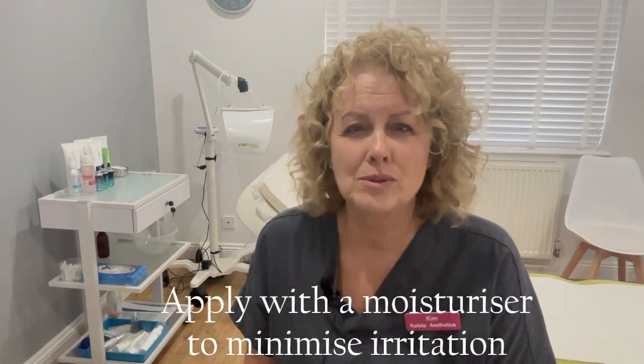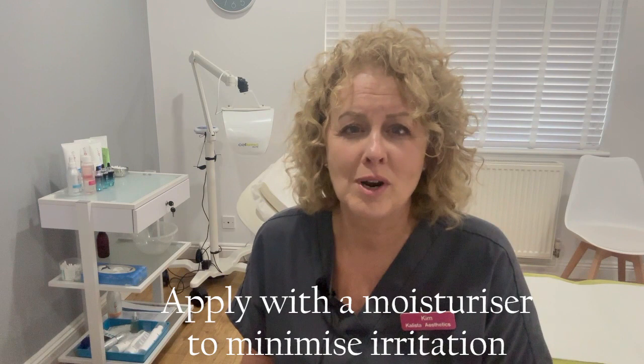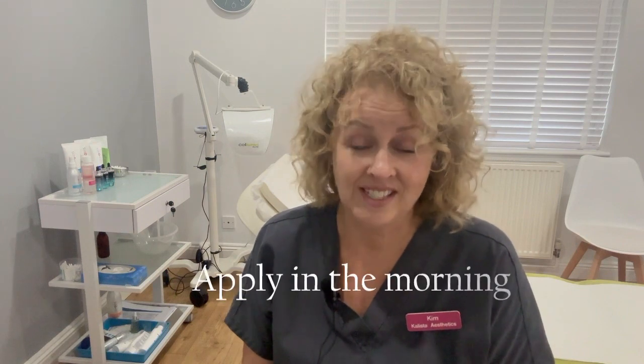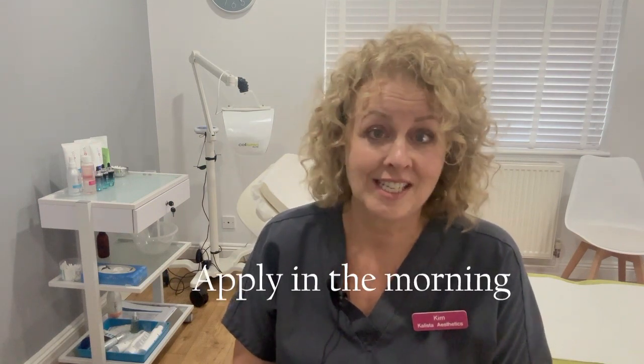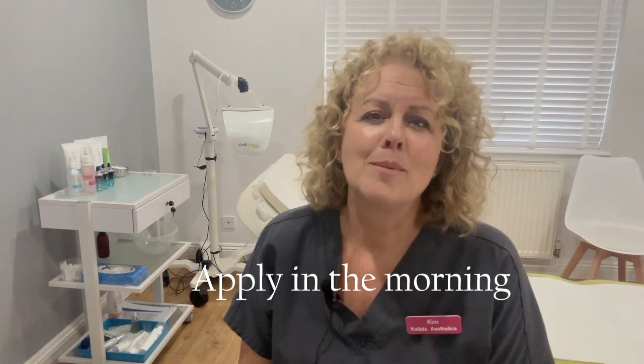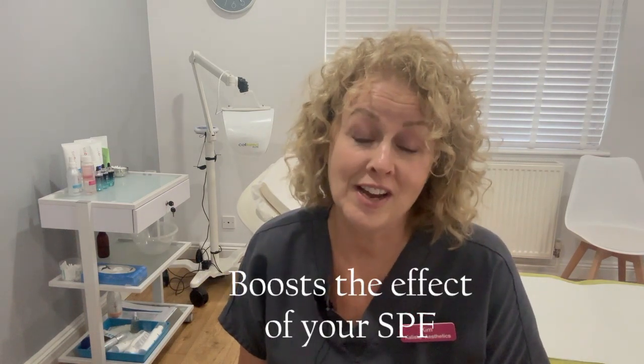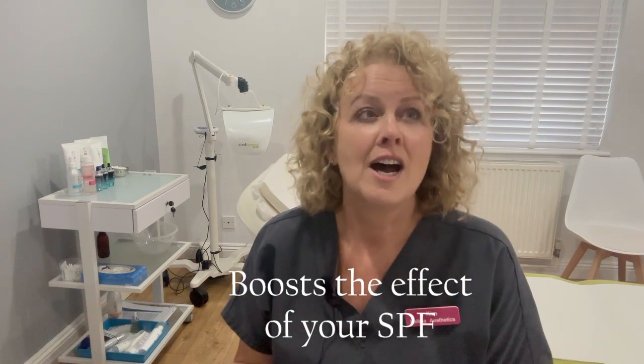Another little hot tip, if you do find the product quite irritating to apply and you want to persevere, just use another moisturiser to apply it with so that it's mixed in and diluted a little bit with something else. So this is one to add to your morning skincare regime, straight after cleansing, before your moisturiser, and it will boost the effect that your SPF has because it will help to fight the effects of UV rays.